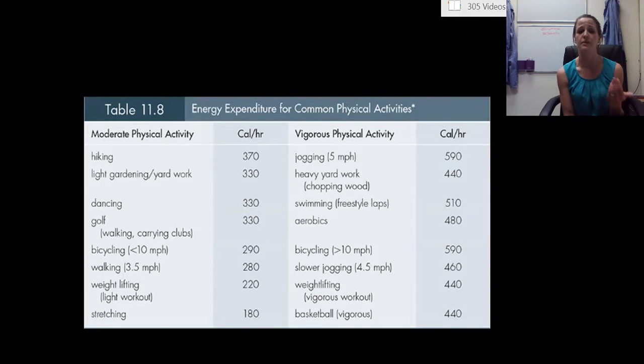Bicycling at a leisure rate is about 290. Weightlifting, a light workout, is about 220. Or stretching, even just stretching, like a very, very low-key yoga class, you're still burning about 200 calories. Now, on the other side, the right side, we're talking about vigorous physical activity. So we're talking about a hard jog, you burn about 600 calories per hour. Heavy yard work, so all those lumberjacks that are constantly outside cutting trees down, I'm from Michigan again, so remember that, they're burning a lot of calories, so about 450 calories per hour.